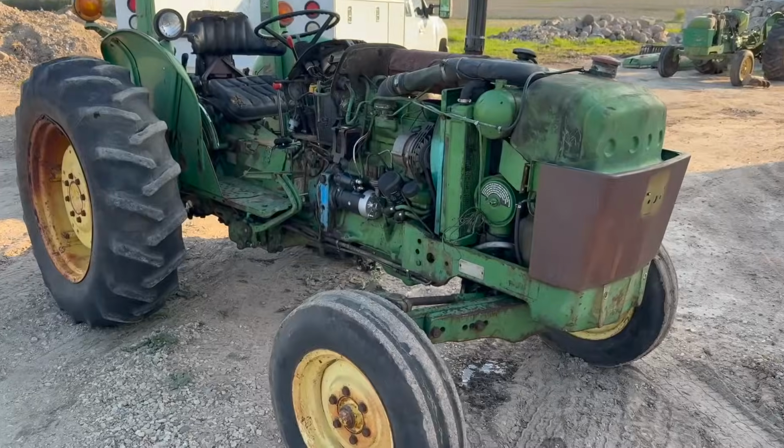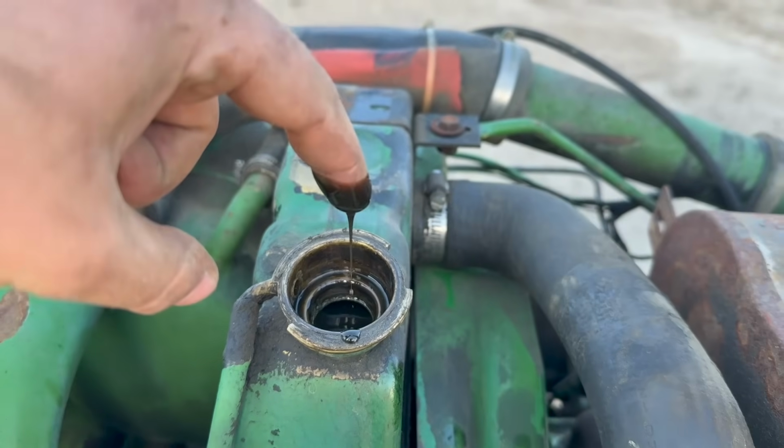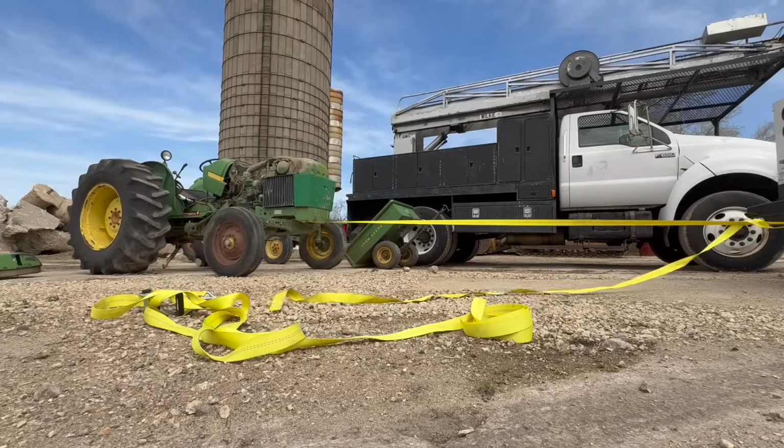For some reason I feel like this always happens. A lot of nuts in the exhaust here. Yep, that's all engine oil.